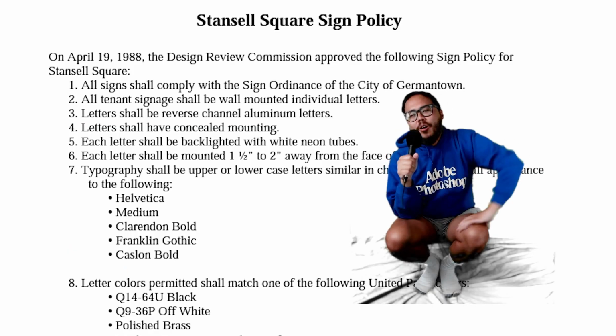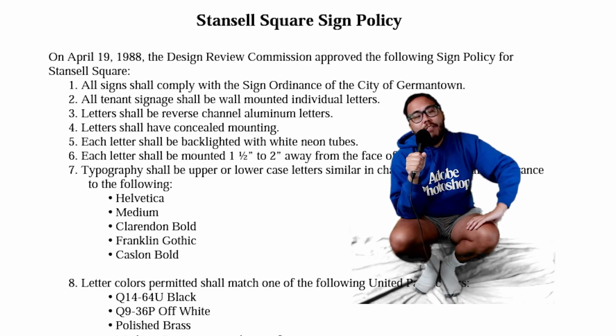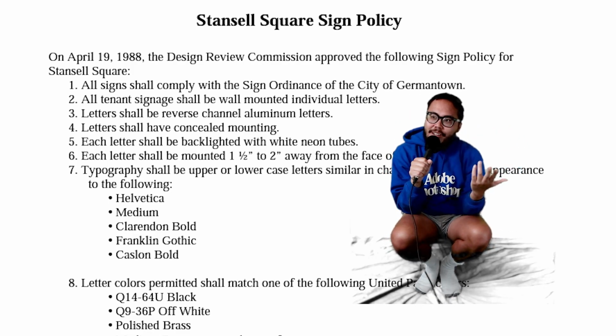Yeah, there's sign criteria you have to follow. Code is extremely important. I know in Southern California it was very strict. Really? But again, it depends on where you're going. This small shopping area might have its own sign code, and sometimes that is looked at more than the city. So for this example, all signs shall comply with the sign ordinance of the city of Germantown. So you got to follow their rules.